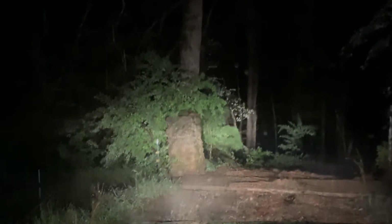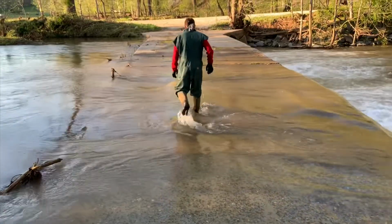So after the water finally went down and we could get out, the next morning, sure enough, it's snowing. How crazy is that for Virginia? And then crossing that bridge with water coming over in the dark, that was fun.